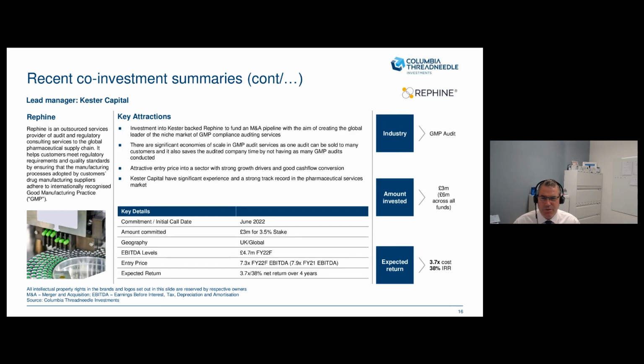The next one is Refine, a totally different company. Again, this is led by Kester Capital, another emerging manager that we have backed. Refine essentially provides audit services on good manufacturing practice for the pharmaceutical sector, mainly generic drugs manufacturers. What they do is they go in and provide a report which gives customers or potential customers of a pharmaceutical company a detailed and authoritative report about their capabilities of manufacturing these drugs, to the appropriate regulatory standards.